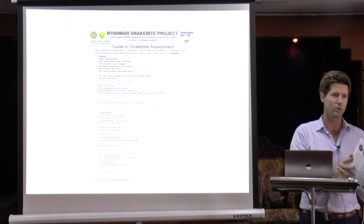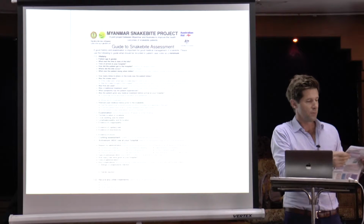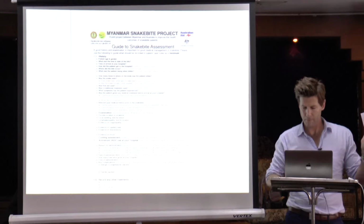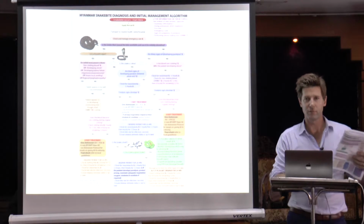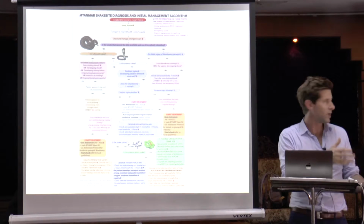Now the second page is probably the thing that is going to be of most use to people. This is your protocol, the Myanmar protocol for the assessment and management of snakebite. Basically all we've done is turn it into a pretty picture. So this is not something that we have generated.